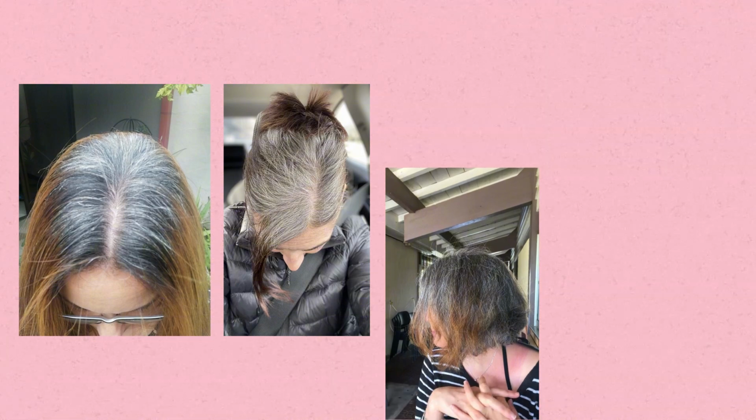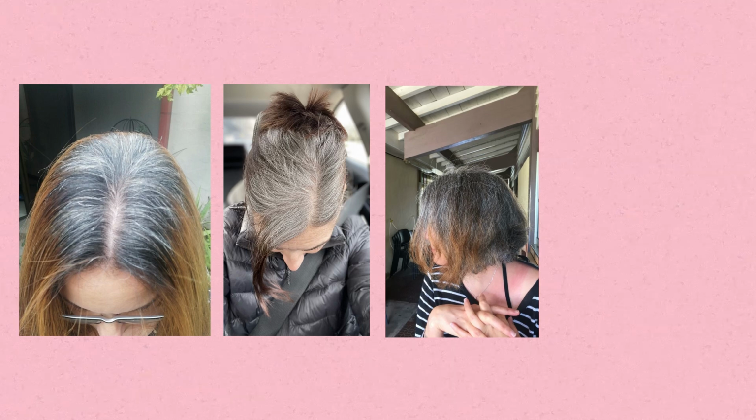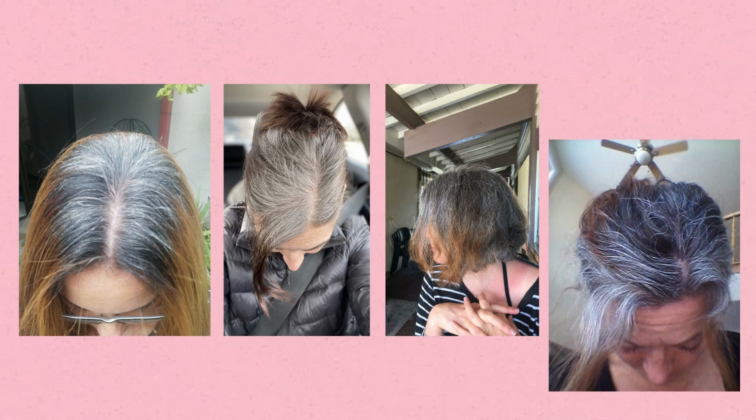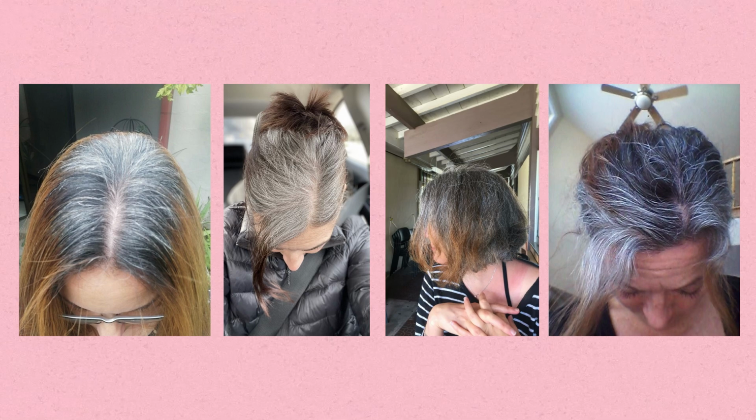And let's be real, grey hair already has a different texture compared to its younger, pigmented counterparts. It can feel coarser, drier, and often a bit more unruly. That's why your regular conditioner just isn't going to cut it anymore. You need a product that does more than just moisturize the surface. You need something that actually works from the inside out, and that's exactly where Olaplex No.5 Bond Maintenance Conditioner comes in.